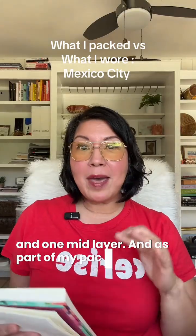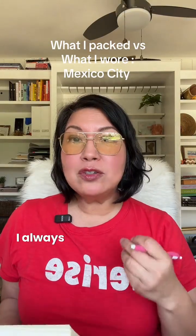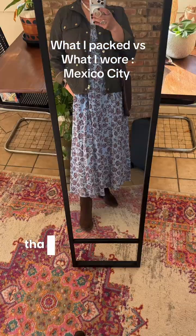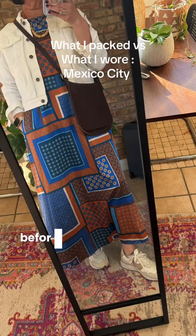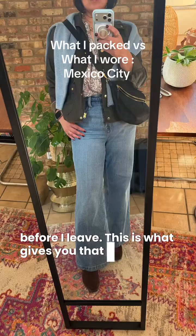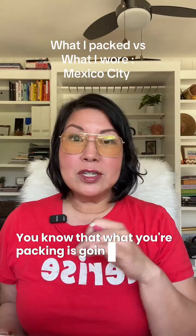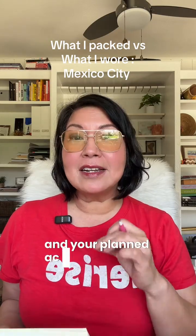And as part of my packing process, I always try and photograph potential outfit combinations that would work with my itinerary before I leave. This is what gives you that carry-on confidence. You know that what you're packing is going to work for your trip and your planned activities.